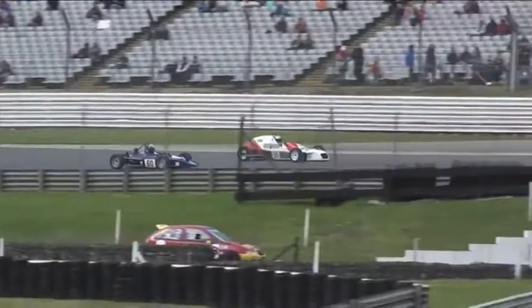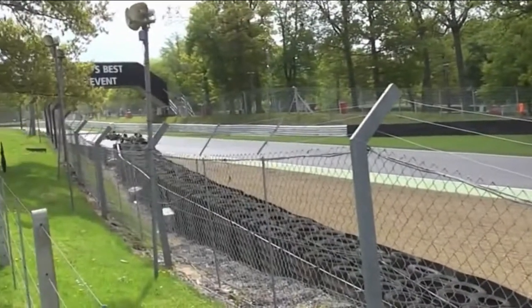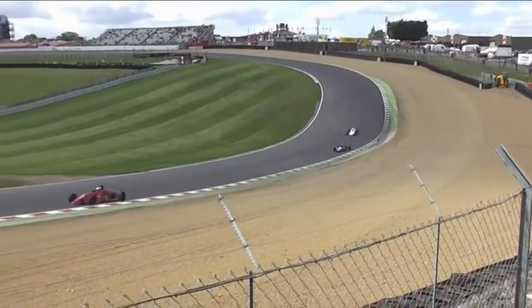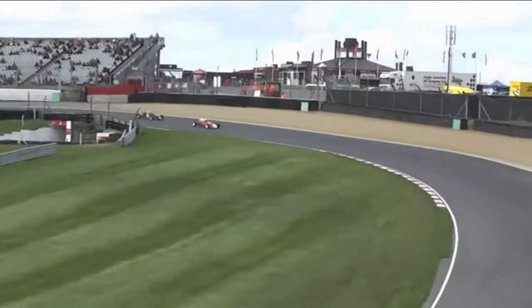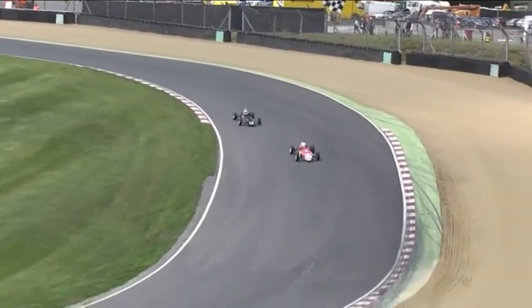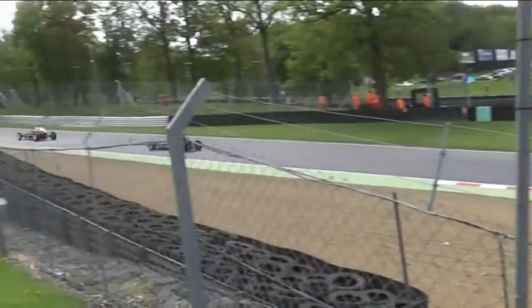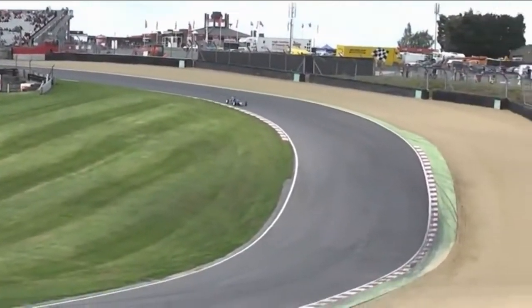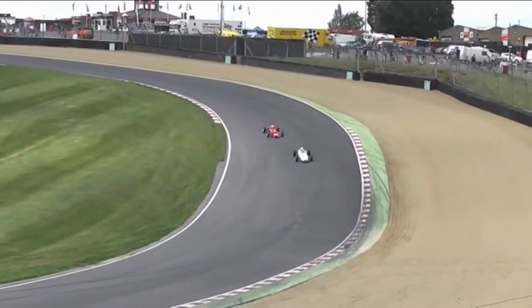So we go back to the action because Conor Murphy goes around the outside of James Buxton into Paddock Hill Bend, and Conor Murphy goes through then. That's the Van Diemen RF83 of Murphy making the place. Got to try on the race then as it goes on. Like I say, 20 minutes of action. Just bottoming out is the MRR of Callum Frost. You can see the smoke coming from him.